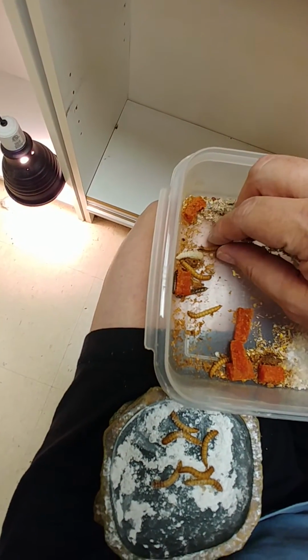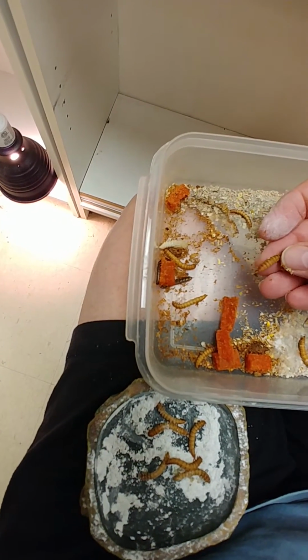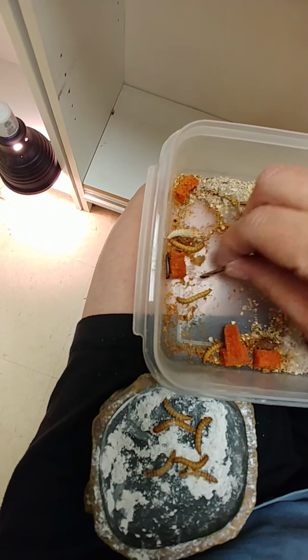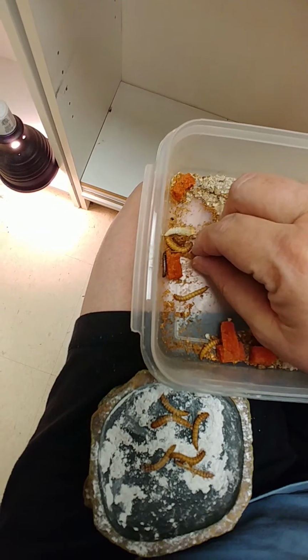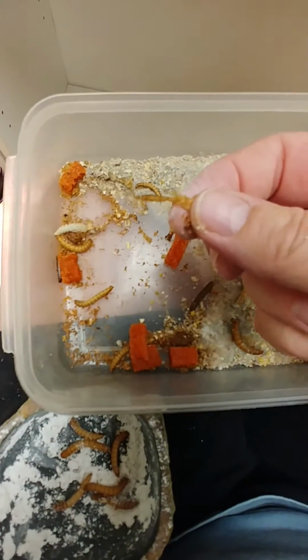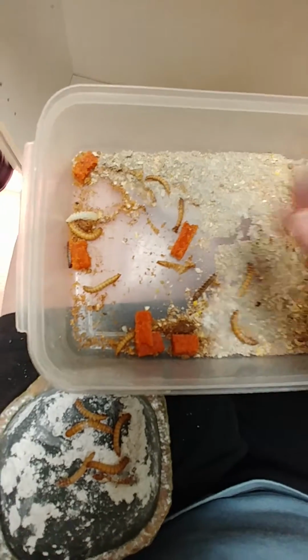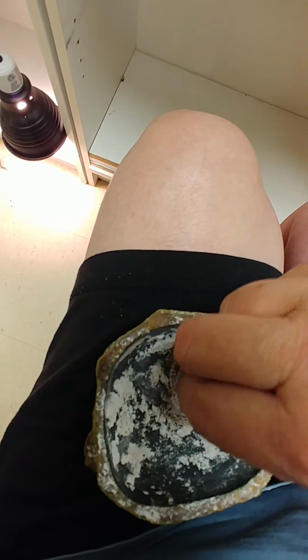I think this one's dead. Here's a dead one, I believe. They turn real hard. Here's another dead one. This is a shed skin. They molt several times. Every time they molt, it's called an instar. But what I do is I just get powder, cover the little mealworms with powder, and then I put them in here for her.